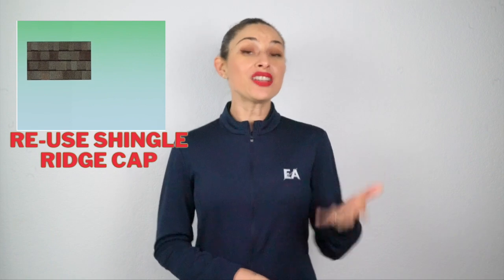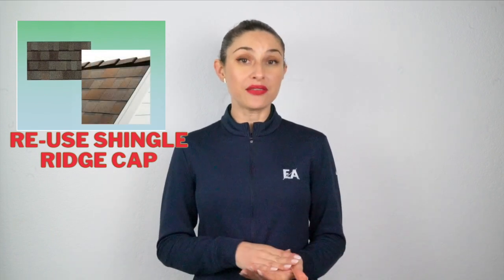The next one is a similar thing. Roofers will take a shingle and reuse it for a ridge cap. Once again, it's not designed for that purpose. It's designed to be a shingle, not a ridge cap. But roofers still do it. So why do they do it? Well, they do all these things to really cut costs. Materials cost, and of course, by reusing these materials, it makes the whole process much cheaper. But of course, you want all the parts and pieces to be used for their specific purpose.